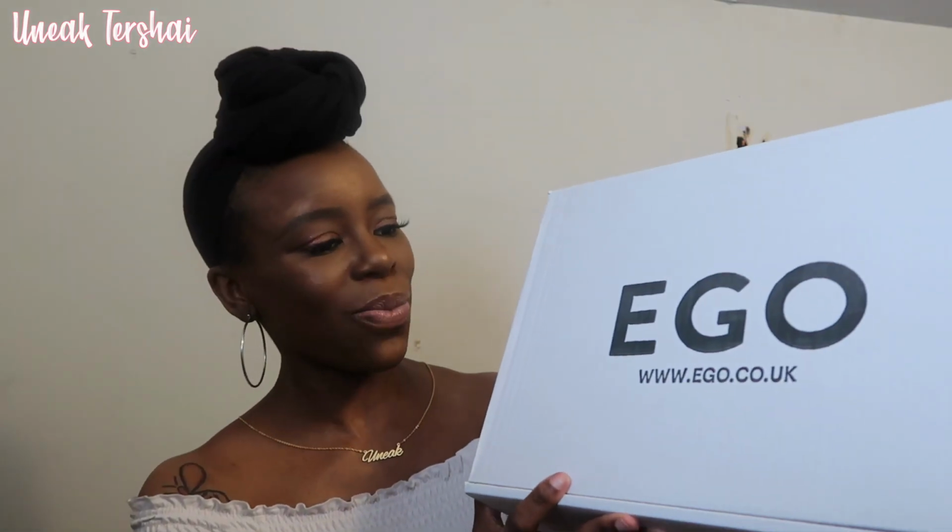And the last and final box, the fifth box from Ego. I'm not sure if they ran out of the pink packaging, but it came in this white box here. This may be a variation of a box that you do get from Ego. I'm not gonna say that it's anything necessarily wrong with this box. It's just not as appealing. However, it is really sturdy, so let's get this one cracking open.